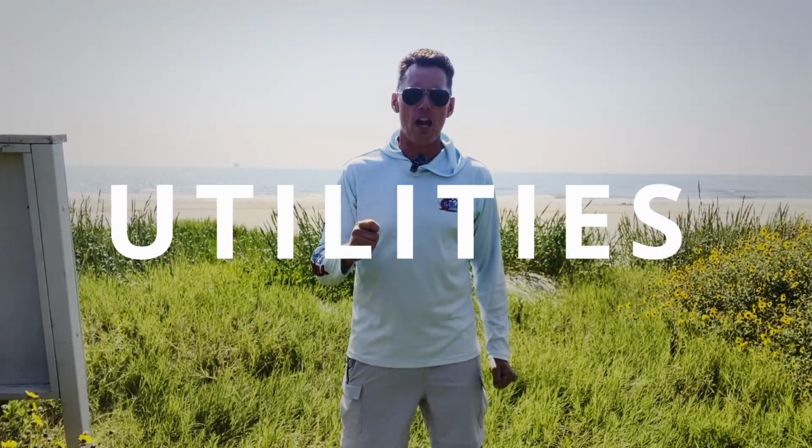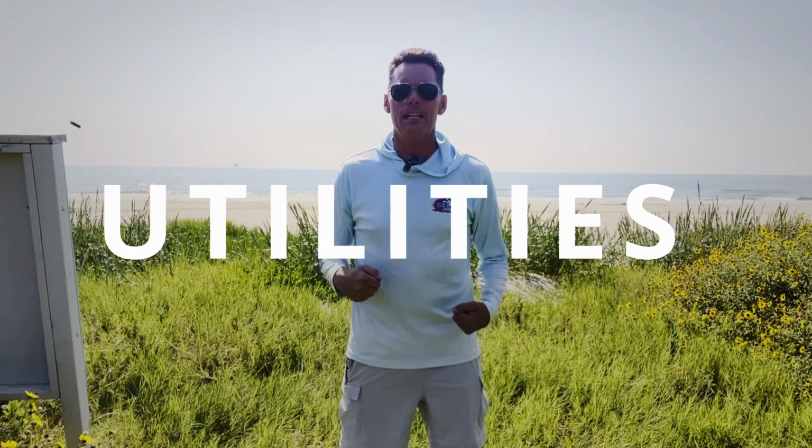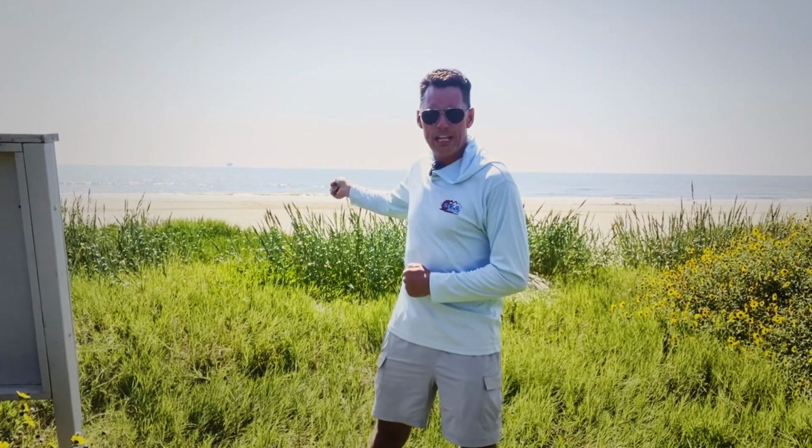One of the most critical things to consider before finalizing a purchase on a lot is utilities. The lot I'm standing on is an excellent example of this. It had everything I was looking for. It was wide, so I was able to subdivide it. It was beachfront. It was a high elevation. This was the perfect lot.